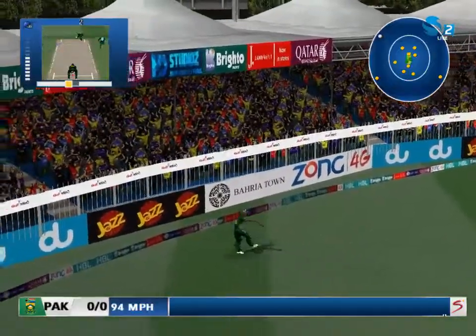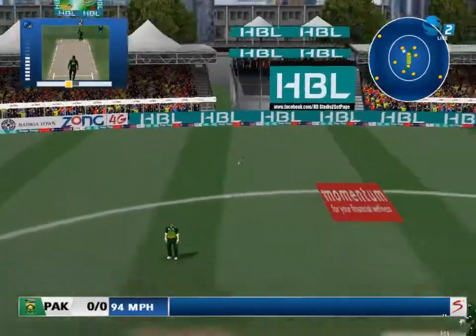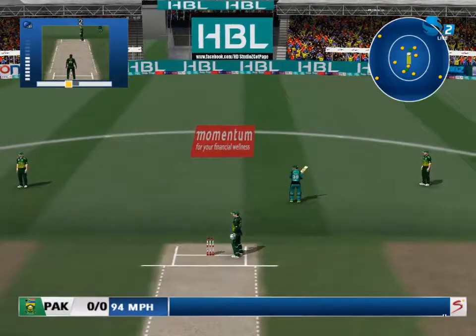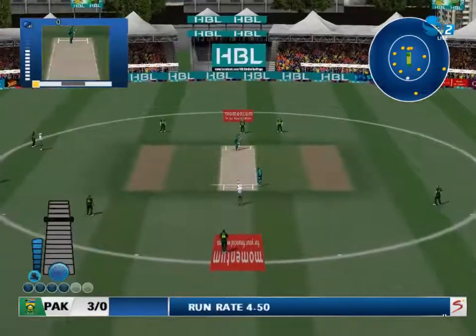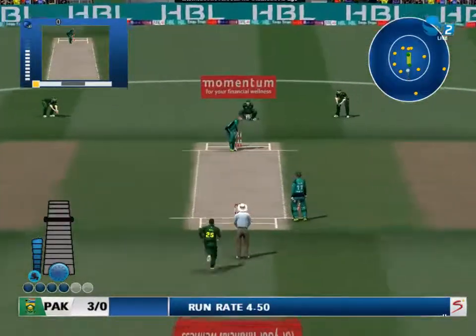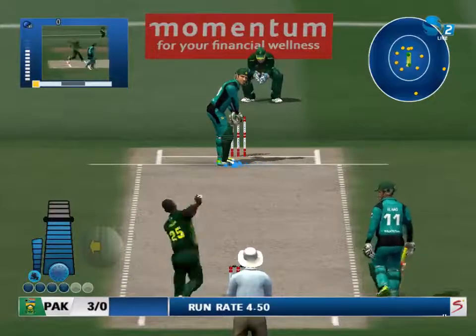You must make sure that you keep your eyes on the ball or you will fumble, particularly on an outfield like that. The sweeper picks up. That's excellent running between the wickets. It's a bit of a cliche, but it does hold true. Good running between the wickets, they'll help you win matches.